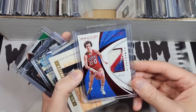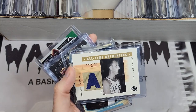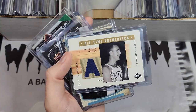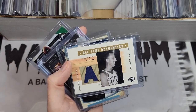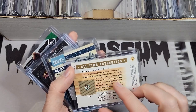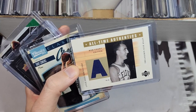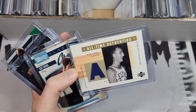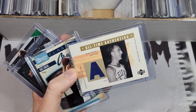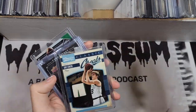Okay, we've got a Doug Collins patch here. We've got one of the few, I only know of two, because I think there's a trio as well that uses part of these Bob Cousy shorts. I don't know what they're from. It doesn't say what they're from. It just says pair of shorts worn by Bob Cousy in an NBA game. I don't think they're Royals shorts. He was on the Royals for a short time. That didn't go well. I don't think he wants to really talk about that much either. But I'm guessing it's from some All-Star, some exhibition.